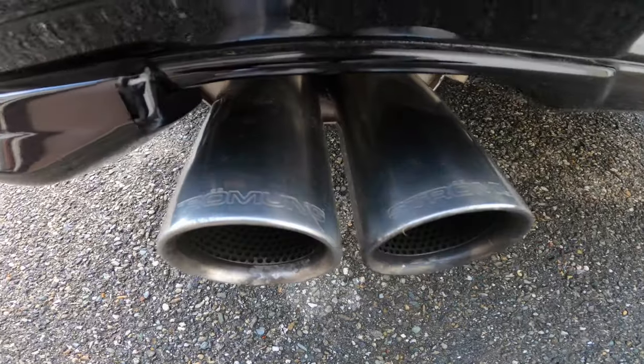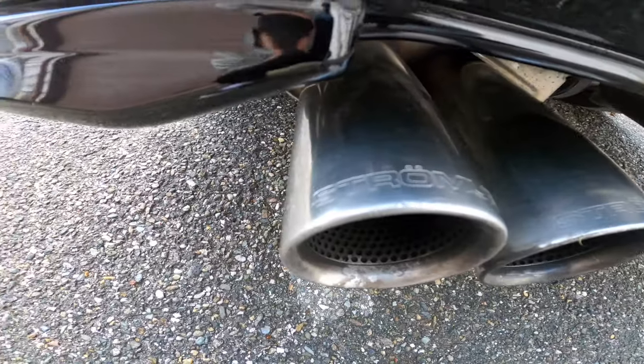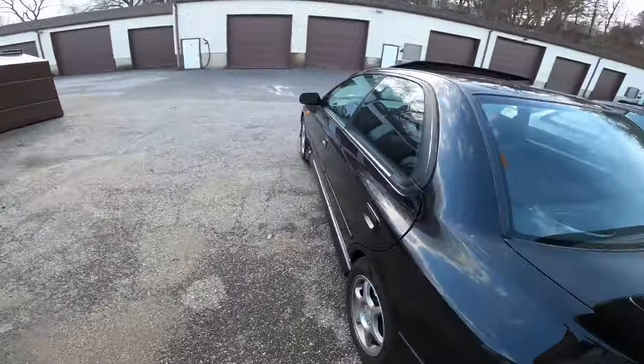Recently, I put this exhaust on, the dual tip Stromung from Germany, I believe. All the way up to the headers.